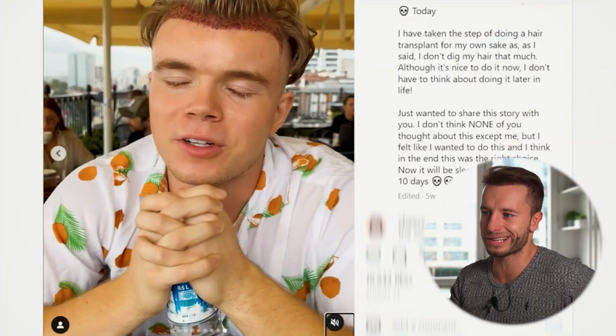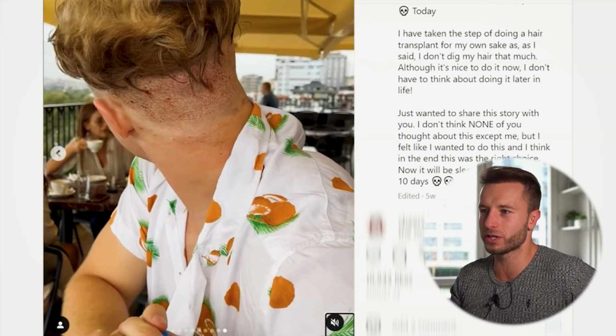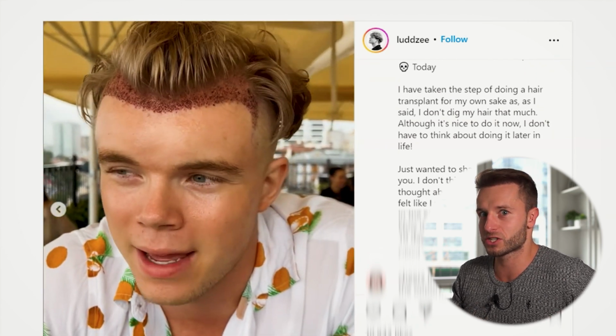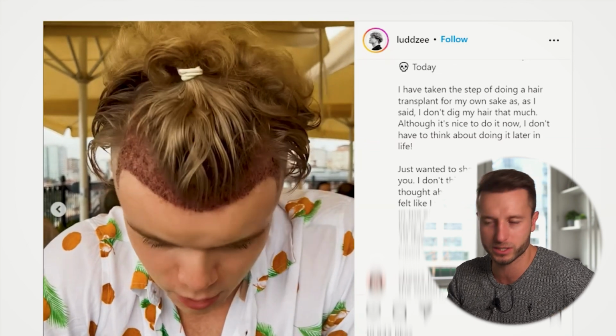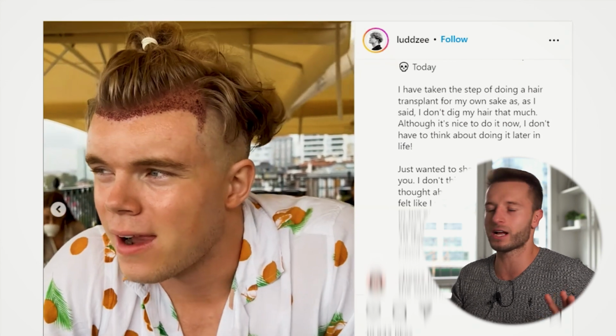Now, if we listen to him speaking, he seems like a pretty confident guy, probably doing well for his age, right? So I don't think he did it out of huge insecurity, maybe a mixture of that, maybe also a mixture of just being able to do it. There is a possibility to have a better hairline, and nowadays people are impatient. They want to have instantly the best results with everything.